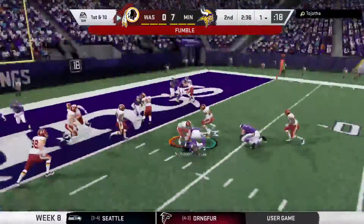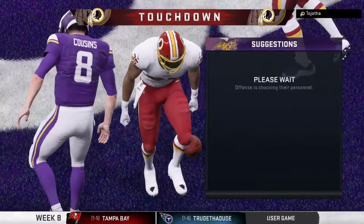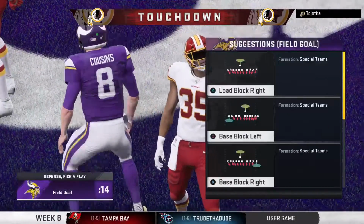And oh my goodness, he loses it again. And the Redskins scoop it. And he'll take this into the end zone. Touchdown, Washington.